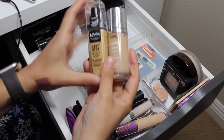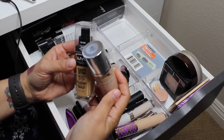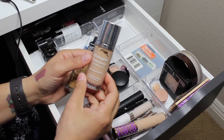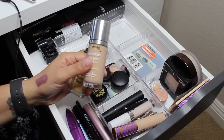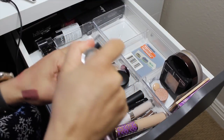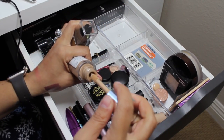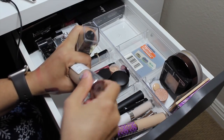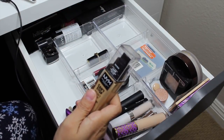Alright guys, both of these foundations are getting decluttered. The Neutrogena Hydro Boost Hydrating Tint, the shade is Natural Beige 60. This guy oxidized on me horribly this last time I used it. I swipe it on my face because it is that doe foot applicator, and before I even finish putting it on the other side of my face, it had already oxidized. I'm gonna declutter it. I have way too many foundations to worry about that.